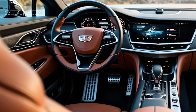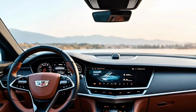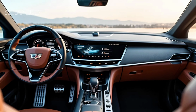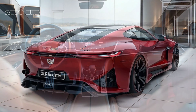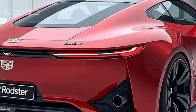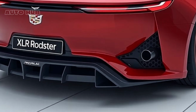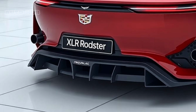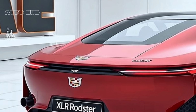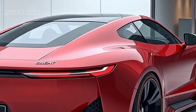Now from the side profile, the XLR exudes confidence and sophistication. The proportions are classic: long hood, low slung body, short rear deck, everything you want in a proper grand tourer. Cadillac's designers have opted for a clean silhouette with minimal lines, letting the shape do the talking. The retractable hardtop roof is now a fully redesigned system that operates more quietly and folds away in just 16 seconds, transforming the coupe into a convertible with ease.